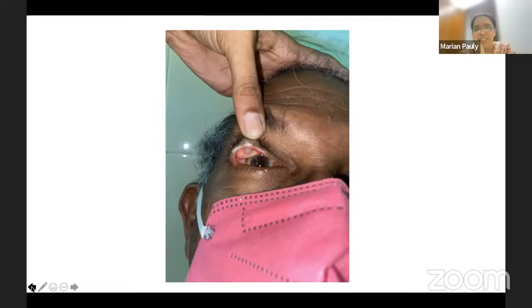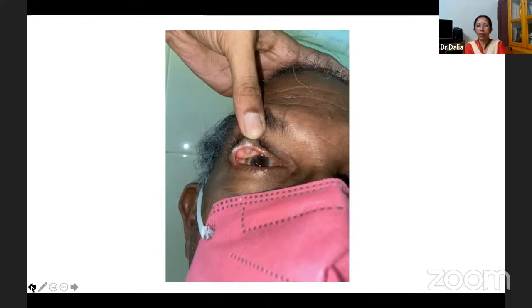So now, how many differentials are we having? First, sebaceous gland carcinoma. Other is squamous cell carcinoma and basal cell carcinoma, the nodular type also. Then benign lesions like large chalazion and sebaceous adenoma, which is rare, and epidermal cyst and tarsal cyst. Okay. What about Merkel cell carcinoma? It has rapid growth. That also can present with normal skin on the surface, because it arises from the dermis. That is also more common in the upper eyelid, but it's very rare.